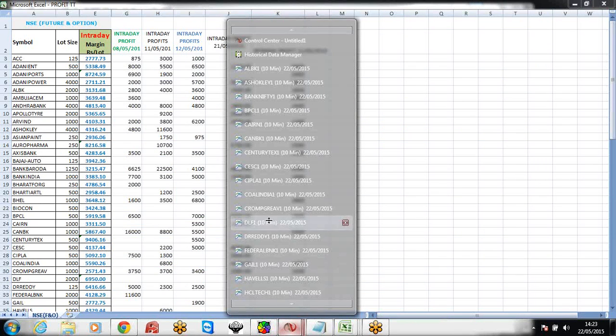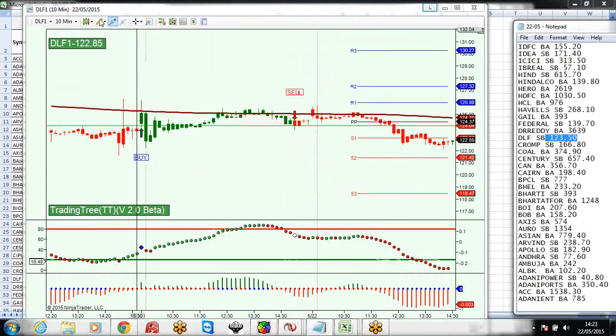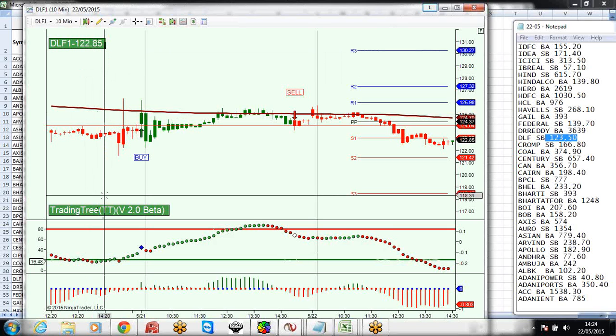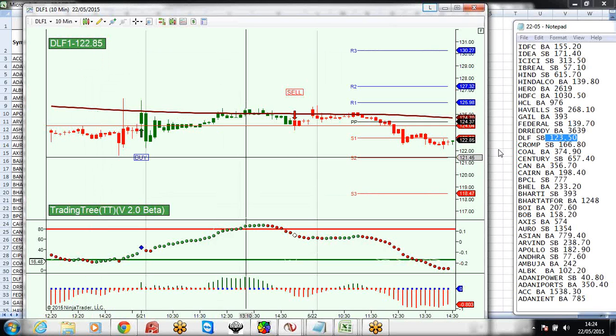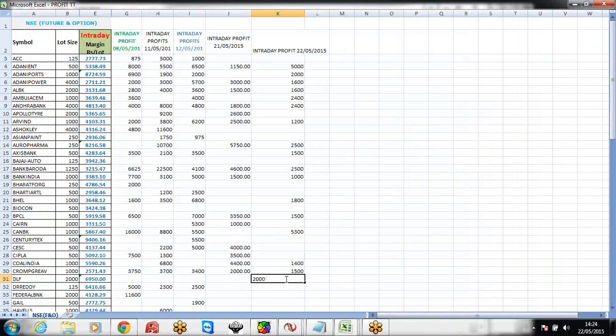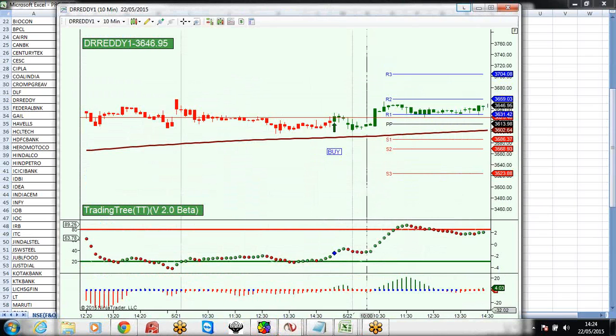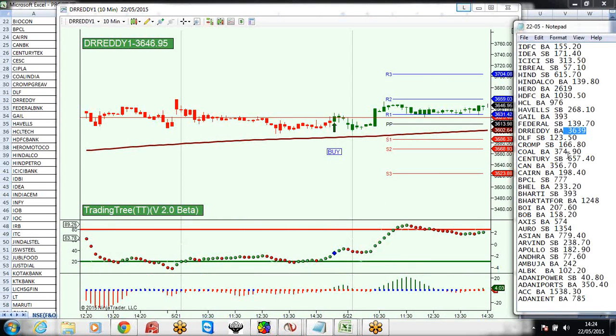So DLF again, we had a short, 123.50. So let's take the current price, 122.85. So roughly around 1 rupee, that will be around 2000. We have Dr. Reddy, we had a buy call, it did go up. So we had this Dr. Reddy buy at 3639. Now it is at 3646, let's say 3647. Rupees on that.